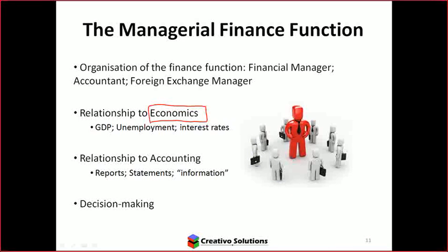It's the study of the economic environments, isn't it? Okay, and what does the economy make up of? So give me some examples. It's very broad, but what are some of the key factors when it comes to economics? Isn't it there's the market environment? Good.